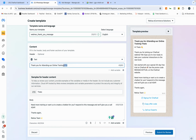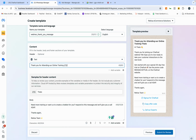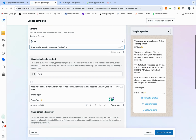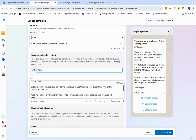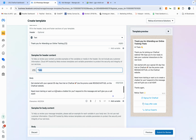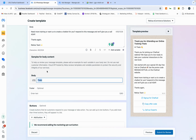Where you see this code that says 1, that's a small code that we've created for the platform, for WhatsApp, to pick up the person's name. This is the attribute. So this 1 is what we call an attribute on WhatsApp. This is where we added our message. So we said, hi, 1. 1 is the person's name. And we wanted to thank you, and so on. And essentially, we added the name again in the body.